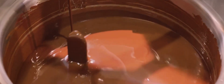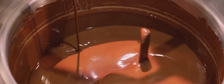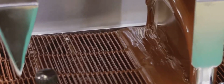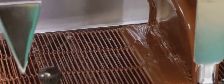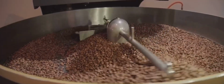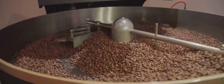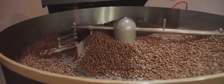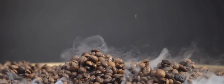The first step in this transformation is roasting. The cacao beans, still raw and full of potential, are carefully heated to just the right temperature. This is a delicate dance, for roasting too long or too hot can burn the beans, while not roasting them enough will leave their flavors underdeveloped. The roasting process brings out the deep, rich flavors hidden within the beans. It's like the opening act of our symphony, setting the stage for the flavors to come.